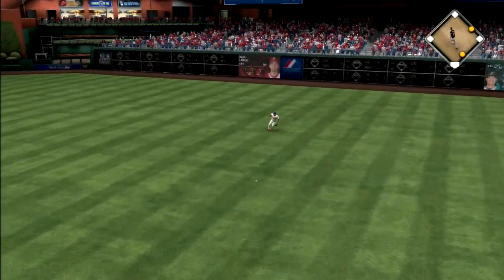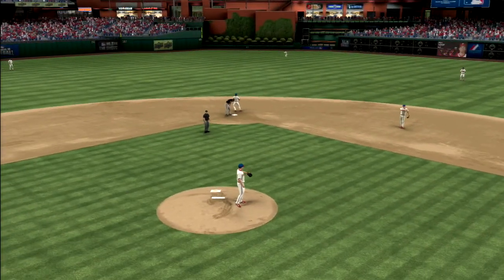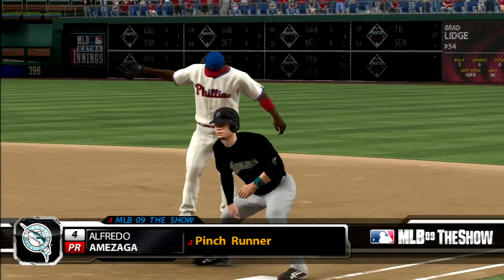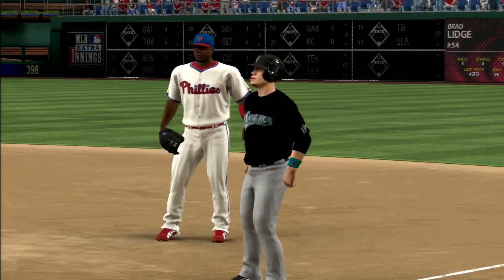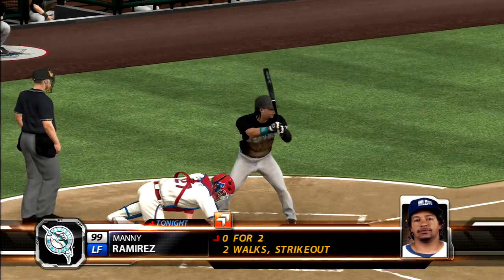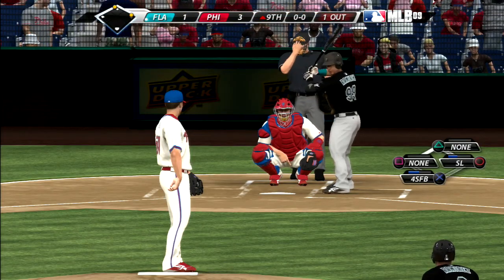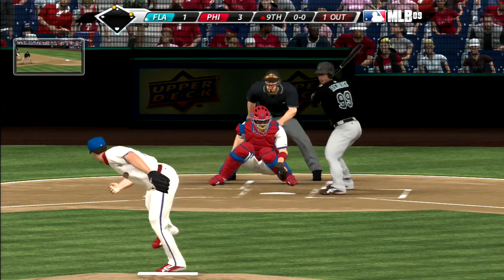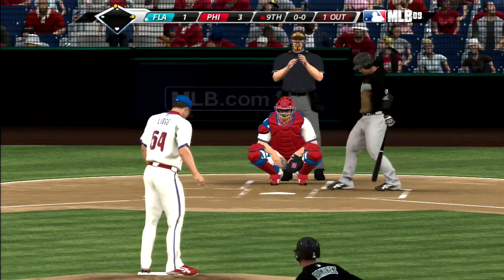Swing and a hard hit ball towards the hole. And this is past a diving Uckley at second, a base hit. Alfredo Amezaga will come on now and pinch run here. So it's a tight spot here. First and second, one man out, and here comes Manny. Here's the first pitch, and he lays off there, 1-0. Boy, it feels like no one sat down since about the seventh inning.